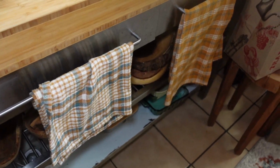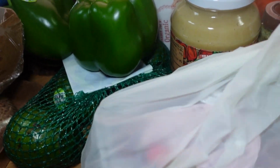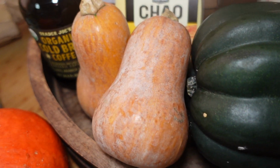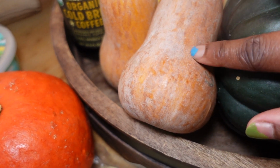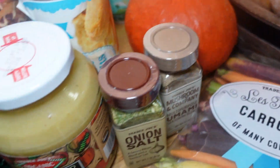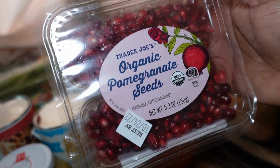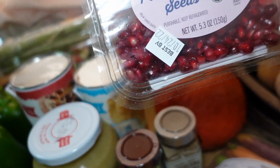And then last but not least, because she put everything in bags, she would have put everything in bags for real. She asked me why I didn't put these in bags. I said, but look at the skin. I just didn't think that should go inside a bag. All right. So we have some organic pomegranate seeds. Got those.